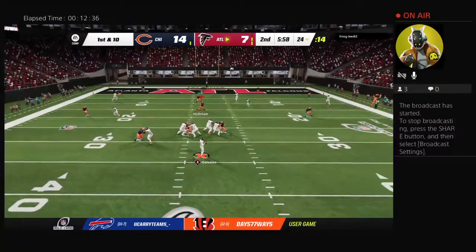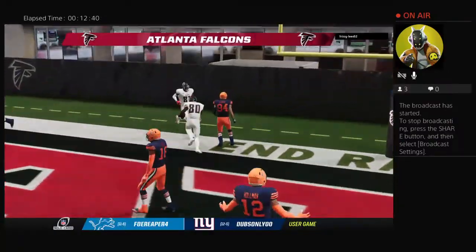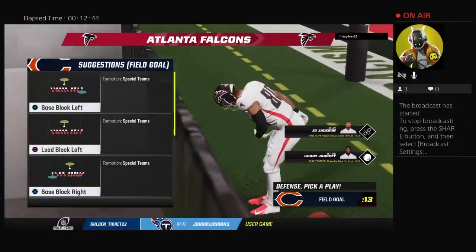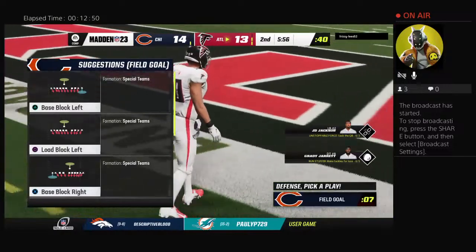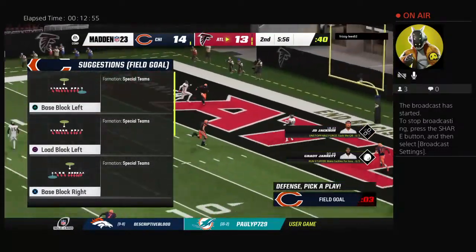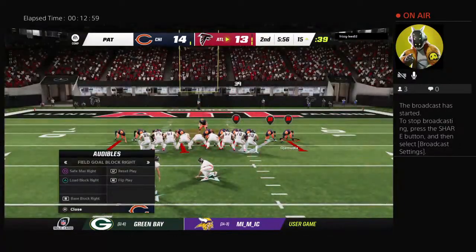Throwing, Cousins. And this is caught for a Falcon touchdown. Evan Ingram, a 24-yard touchdown. And the Falcons are within an extra point of tying up this ball game. Their first passing touchdown of the ball game, and they go to the big tight end with those sure hands, and he provides the score.